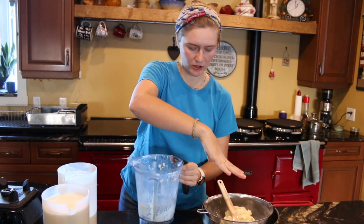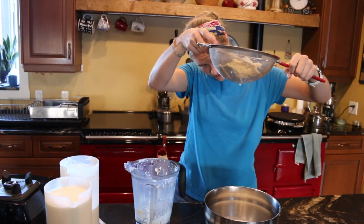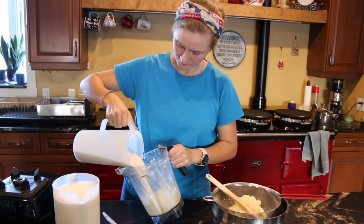Now we don't really disturb it because we don't want the fat to go through the sieve. Just the buttermilk to drip through, and do the same thing again here.